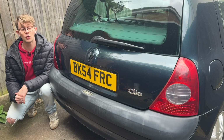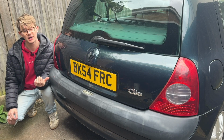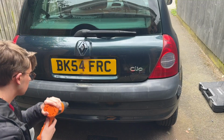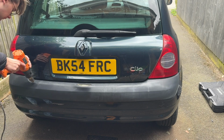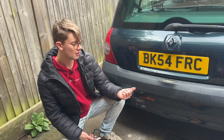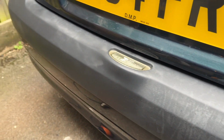The one trick I've always wanted to try is to see if you can actually get plastic back to black by using heat guns. So on a cheap little shit box like this, why not try it out? Whilst I will never claim to that being perfect, it has done a damn good job compared to this side of the car. Oh my God.